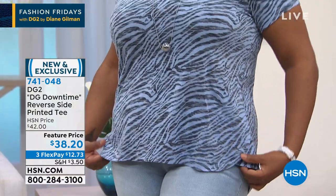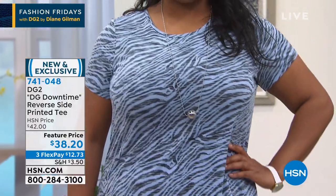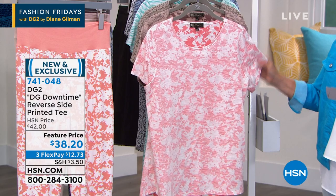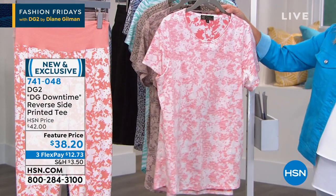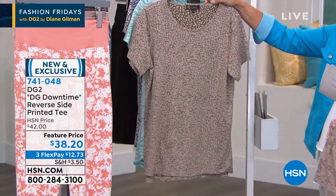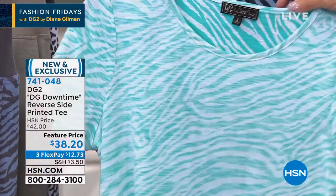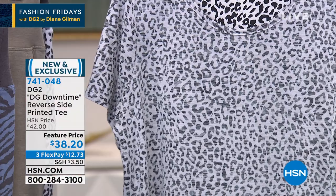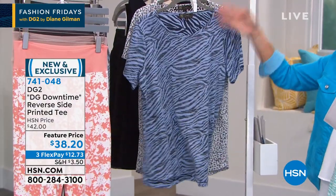So I'll go through the colors very quickly. This is a brand new collection you're seeing. This top is brand new, 3820. We have three flex. We have in the front, this is that gorgeous coral. Isn't that pretty? Then we have the khaki, there's the sage, we have the seafoam, then we have the navy, and then finally there in the black is called the white, and they all have varying prints on them.